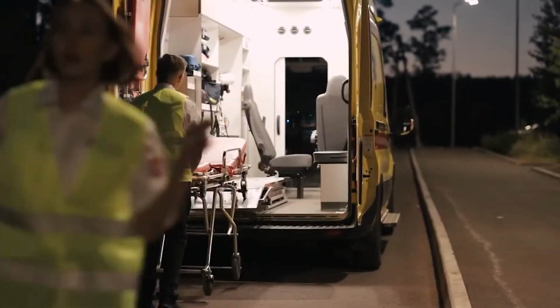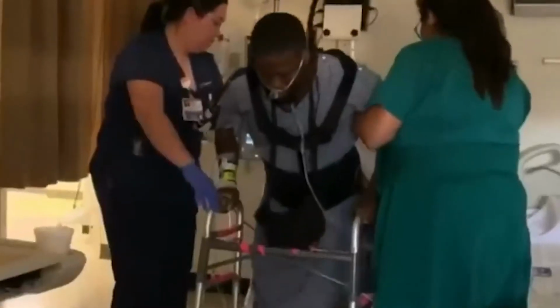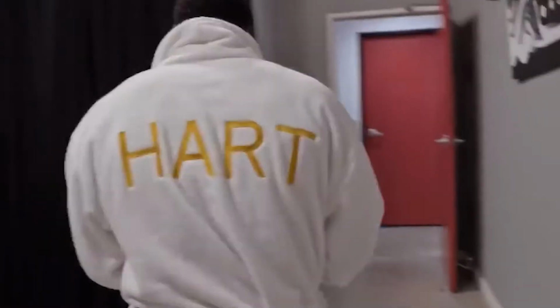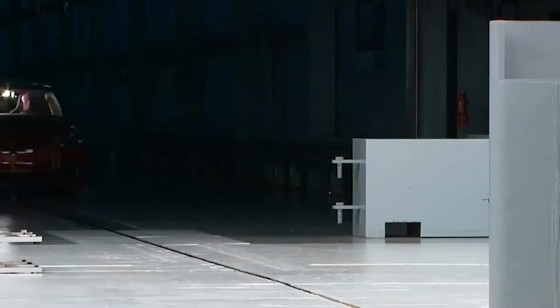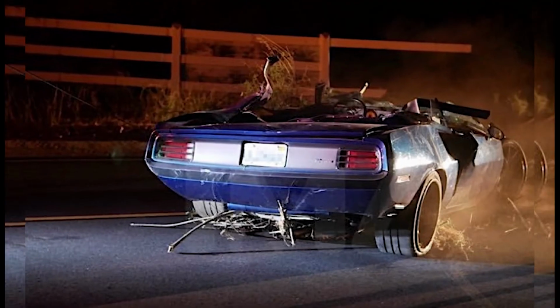Thankfully, although everyone survived, Kevin was nearly paralysed and had to endure a grueling rehabilitation process. This was an ordeal that made the already unflappable Kevin Hart even stronger. I'm smiling because I have no reason to be angry because I don't have to be here. The car itself was totaled, but in case you're curious, this is what it looked like.